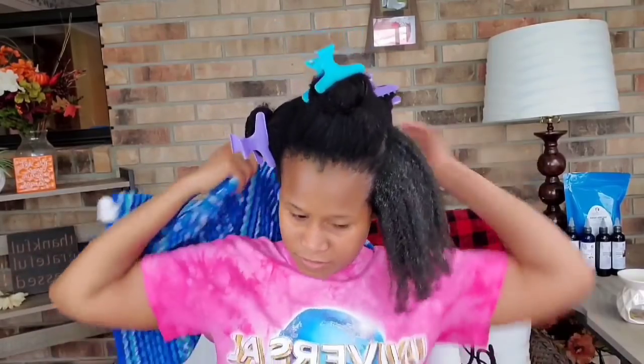This section feels very, very moisturized now, if this towel can stay on. So I'm just going to put this in a twist, and then I will move to the next section and repeat the same thing all over my entire hair.